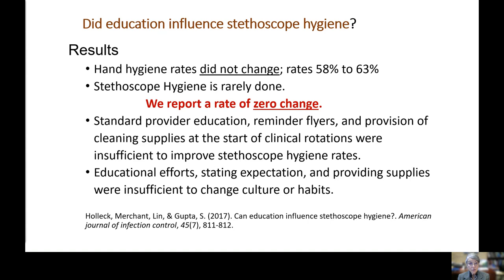Stethoscope hygiene is rarely done. They reported a rate of zero change. So the conclusion about provider education and flyers and cleaning supplies and educational efforts was that it was not effective in changing practice. Remember, it's hard to change.